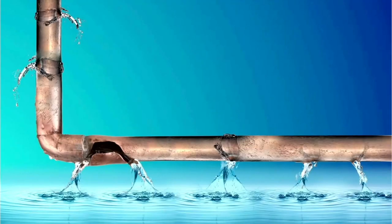So this is the classic leaky pipe scenario. There are so many places where these people can fall off of our radar and they're not able to get back on because of all of the barriers that they face.